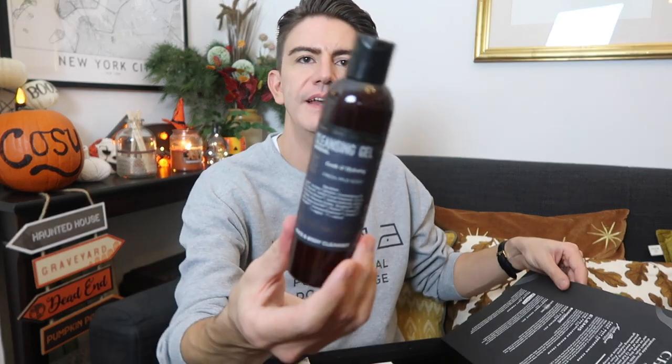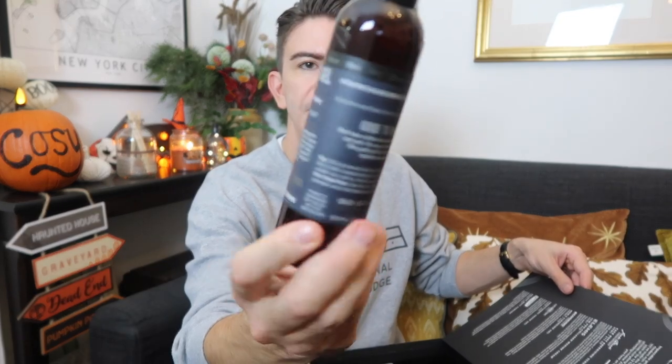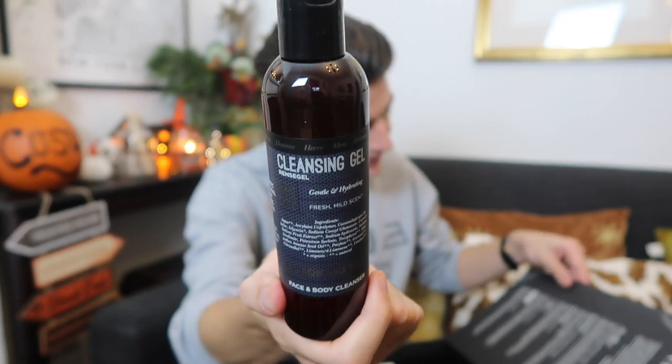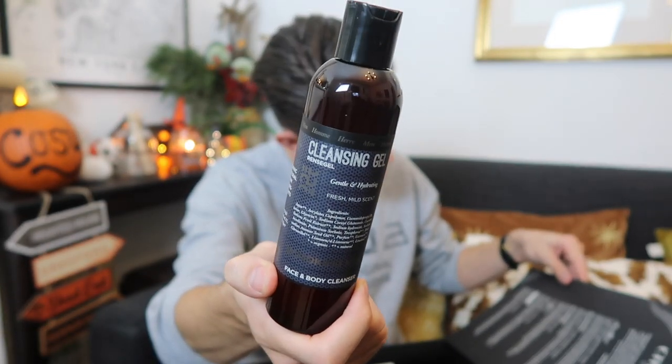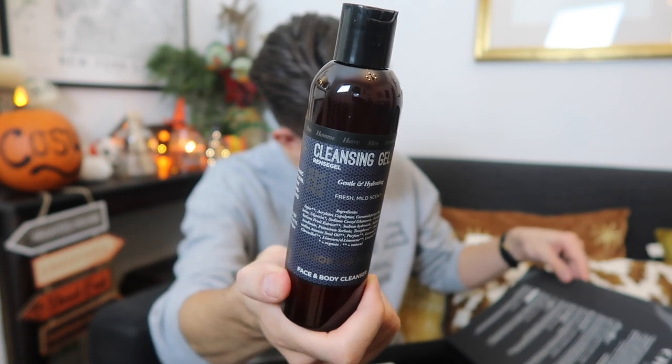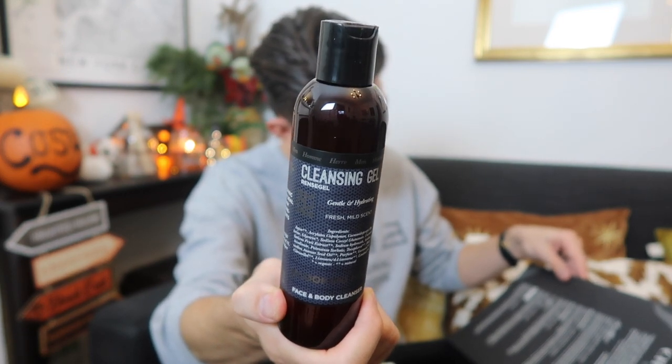The next one is by eCooking. This is a men's cleansing gel. It's 200ml and the retail is £23. This says it's formulated using natural and organic ingredients. I don't think you're going to really enjoy me reading the full spiel on these. I'm going to go a little bit quicker because I think you might get bored. But this says gentle and hydrating, fresh, mild scent. And it says it's a face and body cleanser, which really intrigued me.